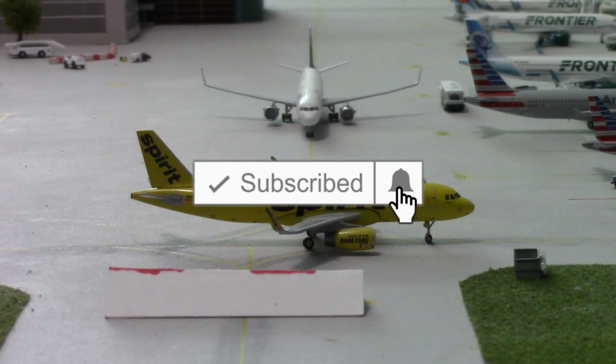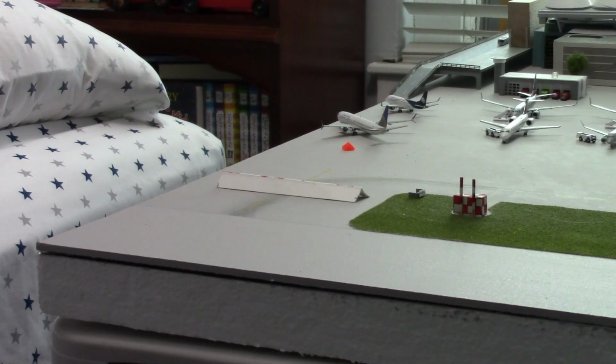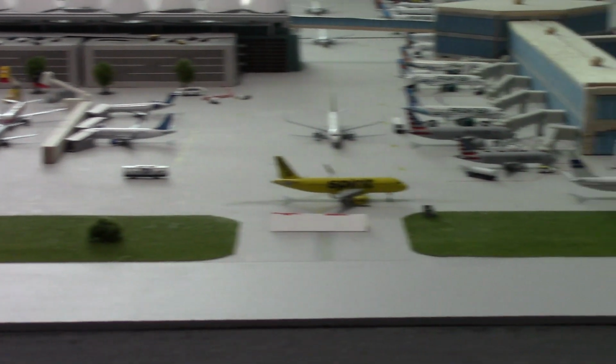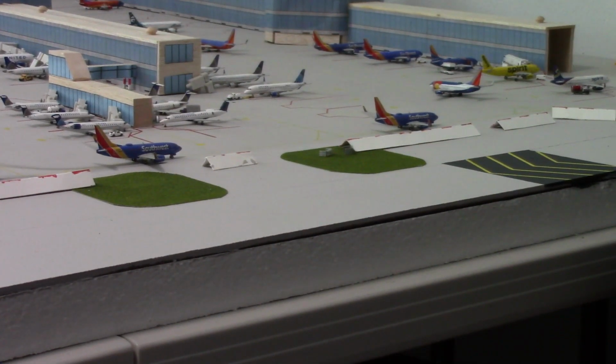Starting off with the Spirit Airbus A320. This aircraft is taxiing all the way around to the other runway since the one closest to us is closed, as you can see. And this will be heading out to Las Vegas. I wanted to briefly show off the new pavement on the runway here. So here it is right here. I painted over the old one, and did some changes down there with the grass, and I added the threshold at the end of the runway.